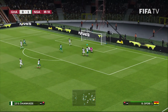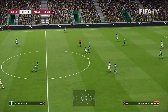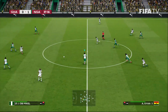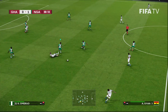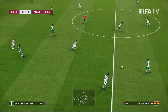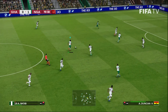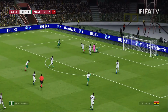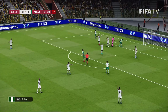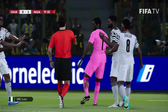Ooh, taken down in the box. Not going to challenge. Going to go down a bit easy there. Taken down, also nothing in it. Gonna box this one out, it looks like. Victor Osimhen behind. Looking for the insurance goal. He stopped. So he's gone. No, they're gonna give a penalty.